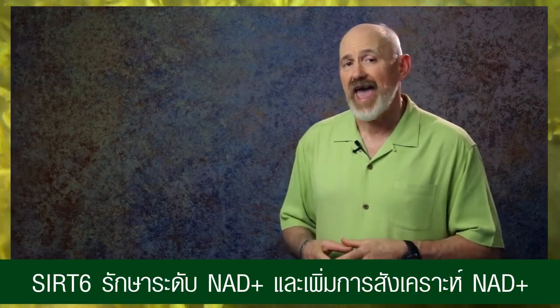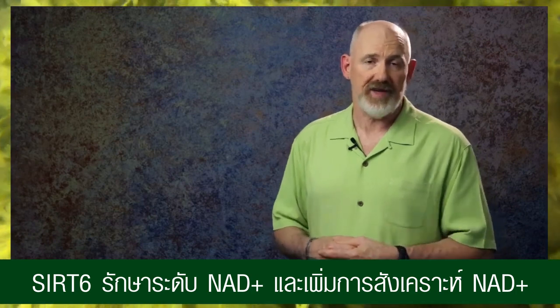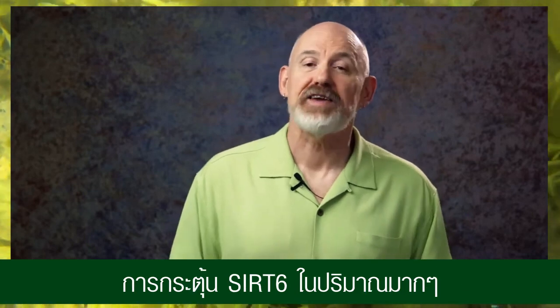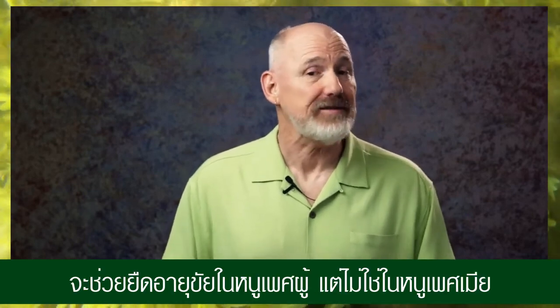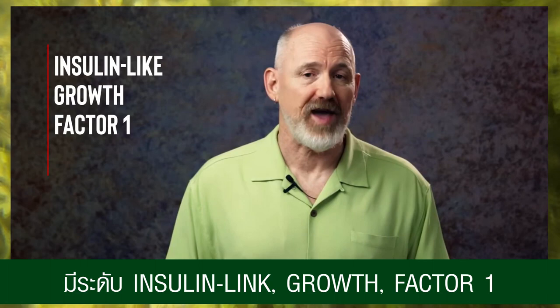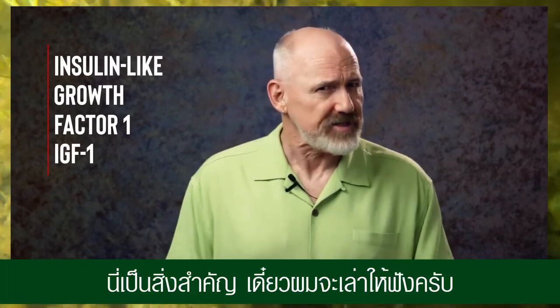SIRT6 restores age-related deterioration in GNG capacity. It promotes catabolic and anti-inflammatory pathways in the liver. SIRT6 maintains NAD+ levels, and it increases the synthesis of NAD+. In a study done back in 2012, overactivation of SIRT6 extended lifespans in male mice, but not in female mice. It turned out that these mice had lower levels of insulin-like growth factor 1, or IGF-1. Now, this is important, and I'll come back to it in just a minute.